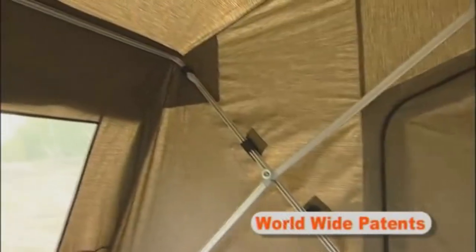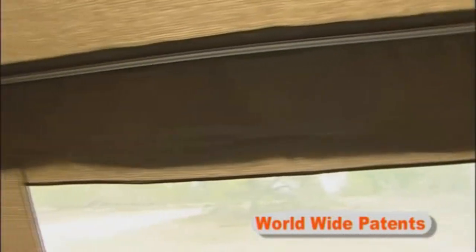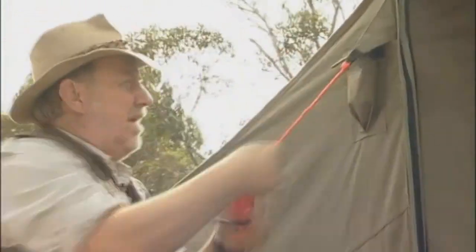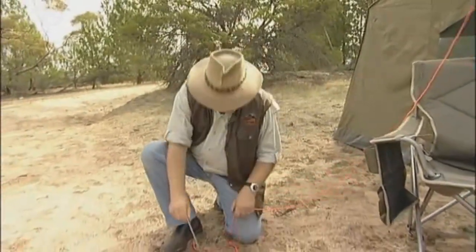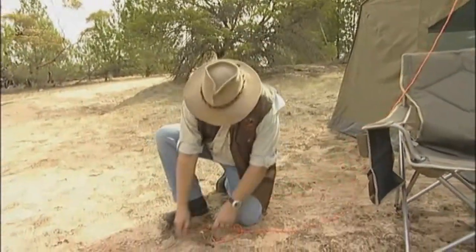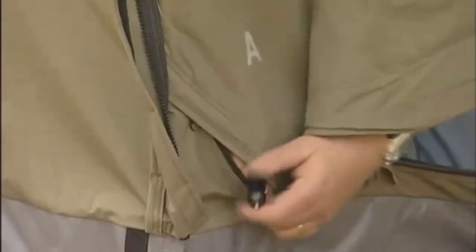At the heart of this revolutionary design is this world-patented aluminium frame. It just makes putting up a tent awesomely easy. Another great idea that the Oztents have is these handy little pockets where the guy ropes are found. You just get them out and peg them in with these heavy-duty steel pegs. The designers of Oztent have really put a lot of thought into this tent.